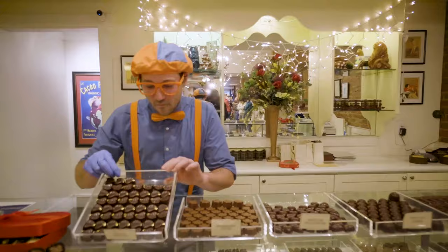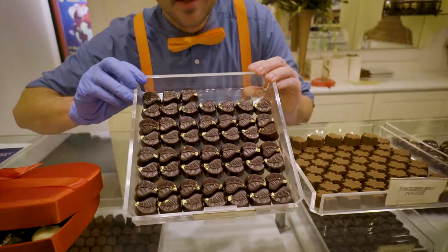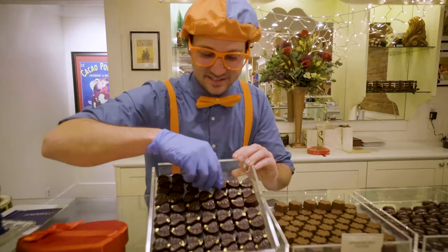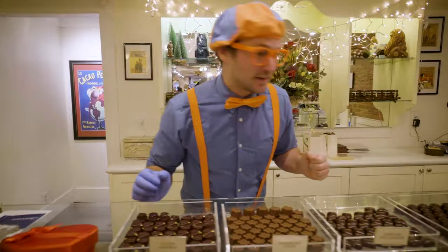Whoa, look at these. These even have little pieces of gold on them. Wow. Yeah, what shape is this? Yeah, it's another leaf. It's from a different type of tree, I'm sure. Well, they all look so yummy, but I can't eat them yet. We have some more learning to do.